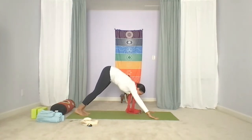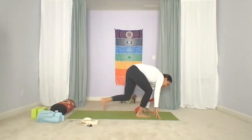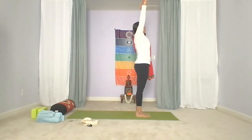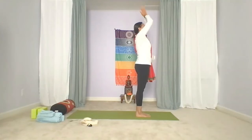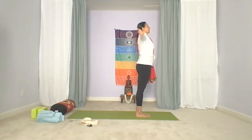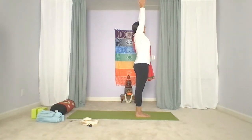And walk or step forward all the way to the front. Circle, inhale, both hands up. And raise some hands at heart. One deep breath here, inhale. And exhale down.